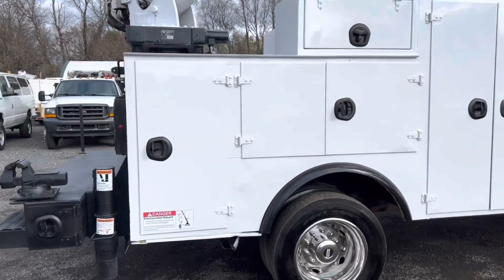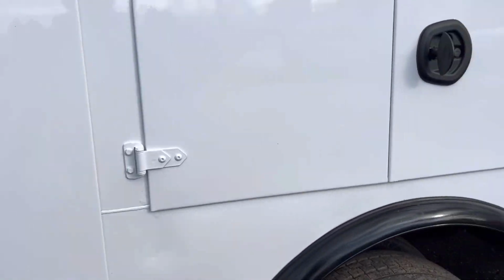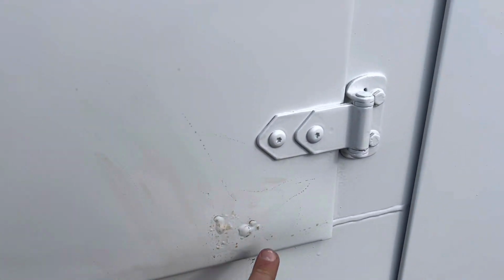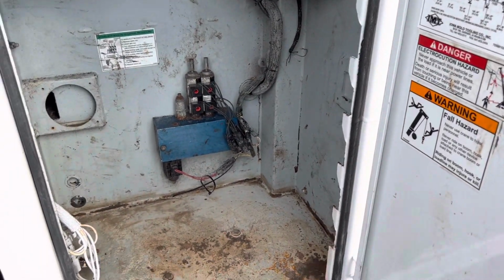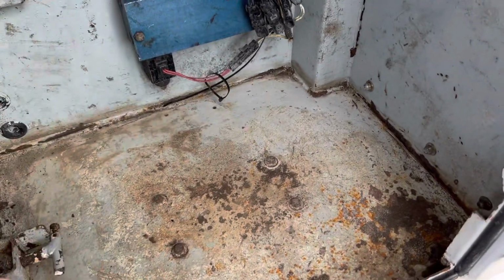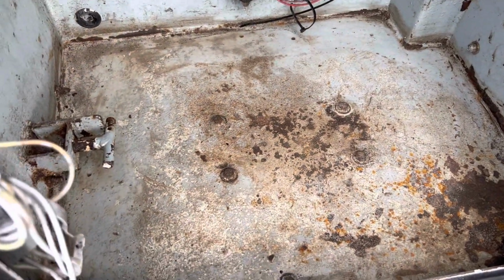So we'll show you this side again. On the exterior of the box, you see some minor bubbling near the bottom of the doors. Kind of is what it is. Again, if it bothers you, you can always replace those doors. Just need to get them repainted. The actual floor bottoms of the utility box shows pretty nice.